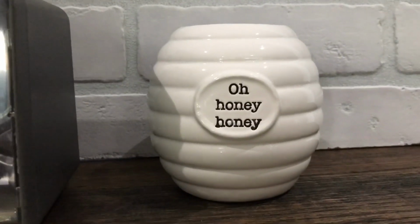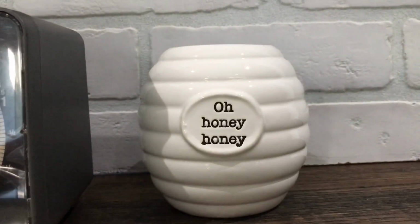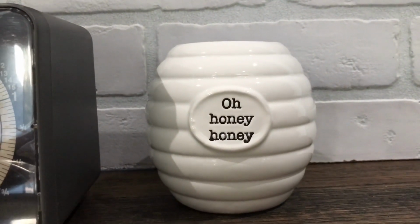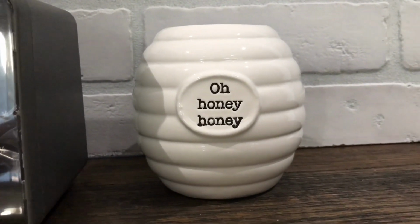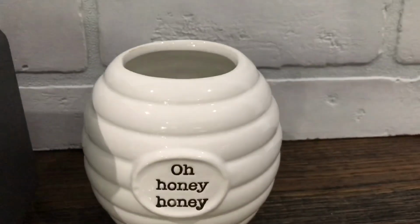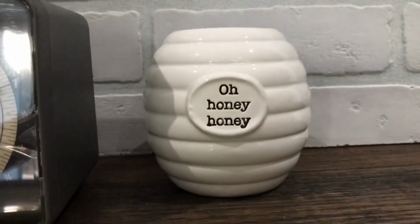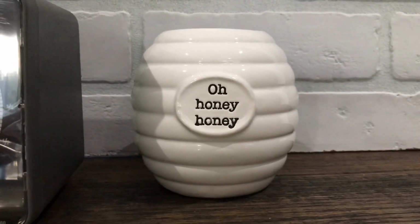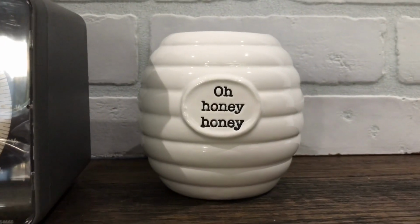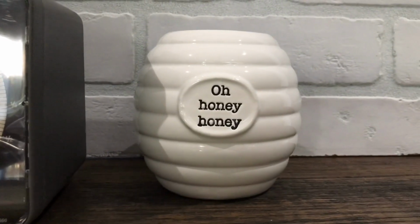This is Oh Honey Honey, and this one is by the Mud Pie brand. Now, I actually have an oil and vinegar and something else by the Mud Pie brand, and now I have the Oh Honey Honey jar, and I'm assuming there was a honey stick that went in there and possibly a lid, but it's adorable. So I'm going to hold on to that as well, find a way to sell it whenever I sell that oil and vinegar nesting bottle thing that I found.